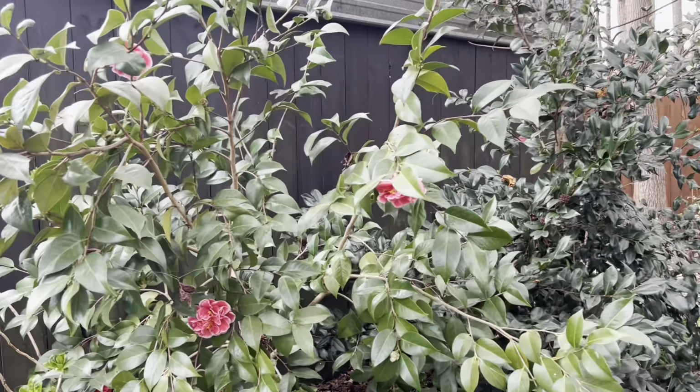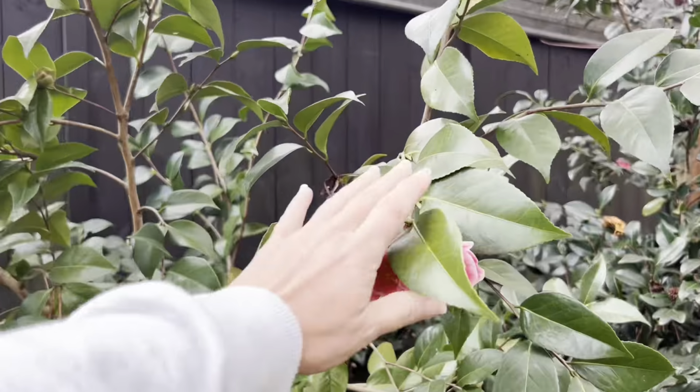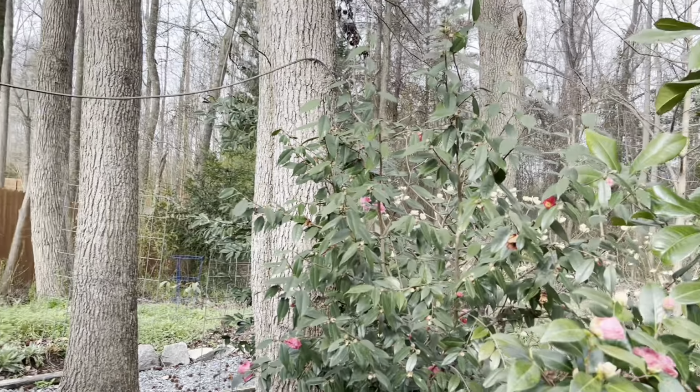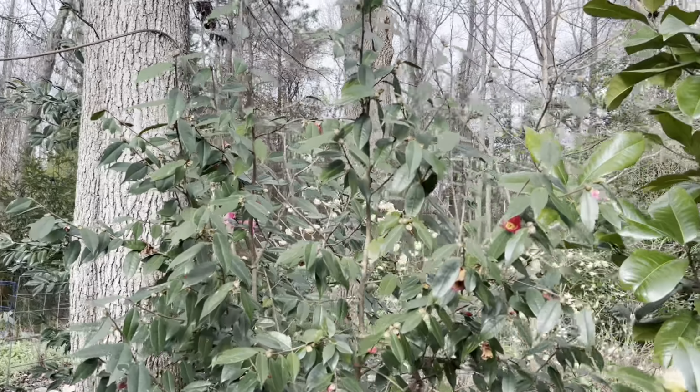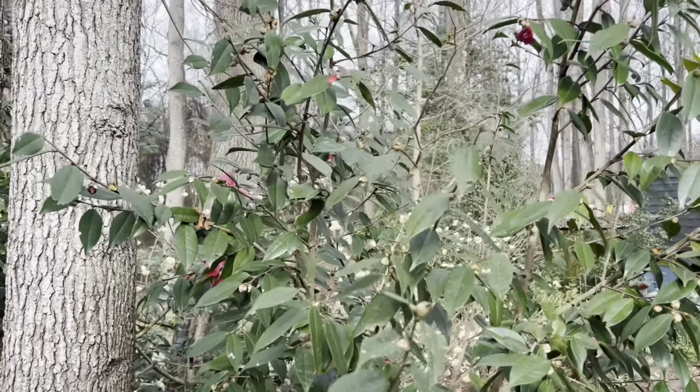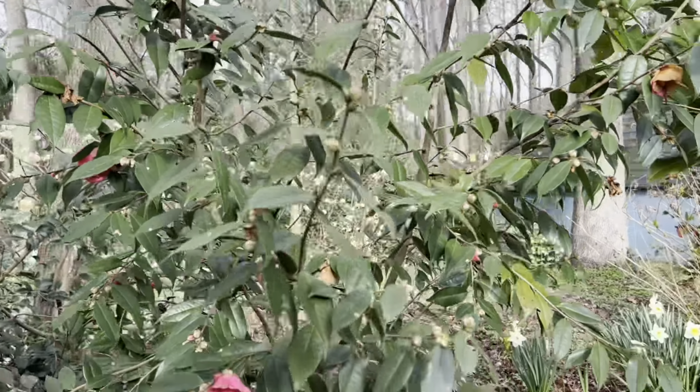See, Irrational Exuberance is still putting on some amazing flowers. And there's still a few blooms left on Crimson Candles. But this was really an outstanding show earlier in the season.